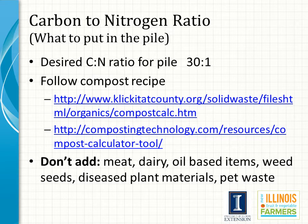It is equally important to not place materials into the pile that can have an adverse effect. Meat and dairy items will attract pests, such as raccoons. Oil-based items are difficult for microbes to decompose and will slow down the decomposition process. Weed seeds, plant diseases, and diseases carried by meat-eating animals may not be killed if the hot composting process is not complete, and therefore are not recommended to be put into a composting system.